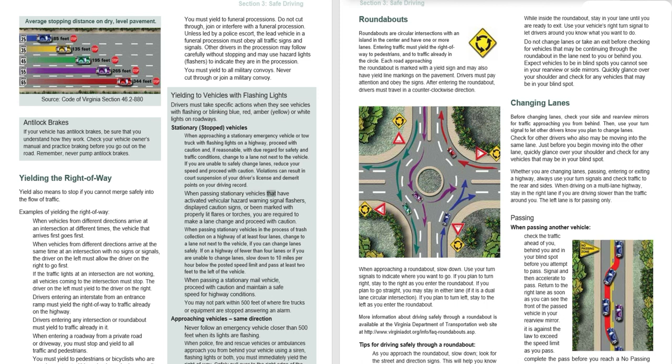When passing stationary vehicles that have activated vehicular hazard warning signal flashers, displayed caution signs, or been marked with properly lit flares or torches, you are required to make a lane change and proceed with caution. When passing stationary vehicles in the process of trash collection on a highway of at least 4 lanes, change to a lane not next to the vehicle, if you can change lanes safely. If on a highway of fewer than 4 lanes, or if you are unable to change lanes, slow down to 10 miles per hour below the posted speed limit, and pass at least 2 feet to the left of the vehicle. When passing a stationary mail vehicle, proceed with caution and maintain a safe speed for highway conditions.